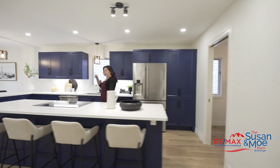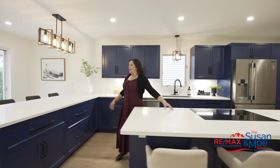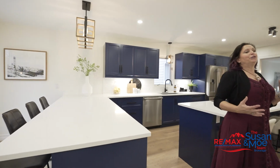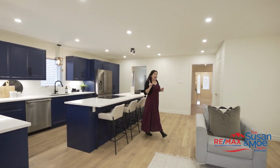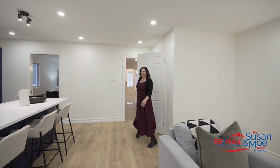A chef-inspired kitchen, quartz countertops, you've got an induction cooktop, and seating for eight people. It's a beautiful, cozy family room, and the biggest pantry you've ever seen.